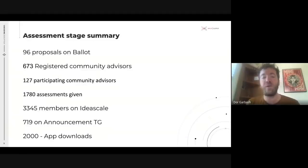So we have right now 96 proposals on the ballot. We have 673 people who registered as community advisors, 127 who actually made an assessment and are participating, over 1,780 assessments that were given to proposers. We have 3,345 members. All right, so that is basically almost double the largest DAO. So in terms of membership, we are definitely the largest by a significant margin.